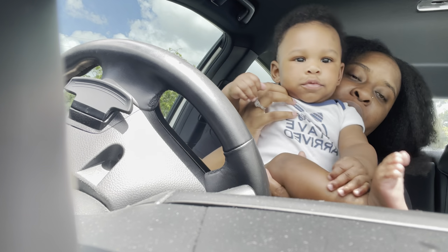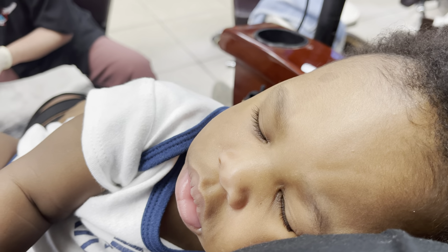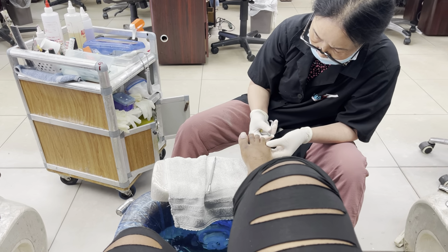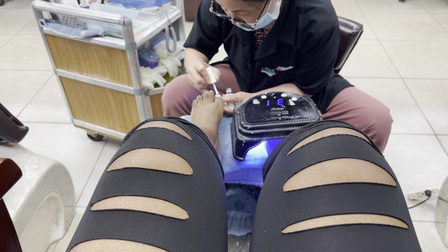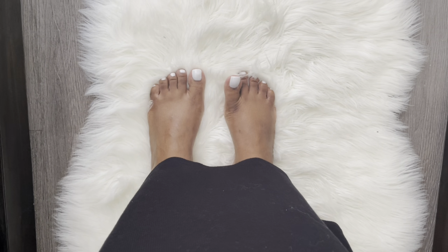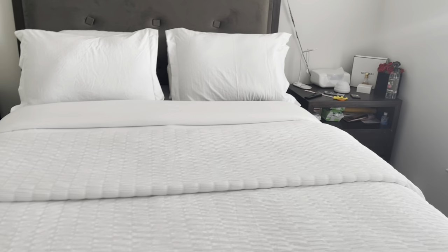Y'all see how jumpy this boy is? How my nails came out. Okay.